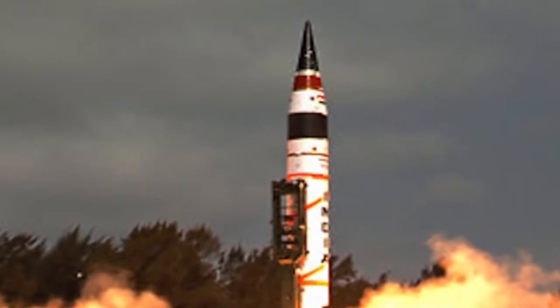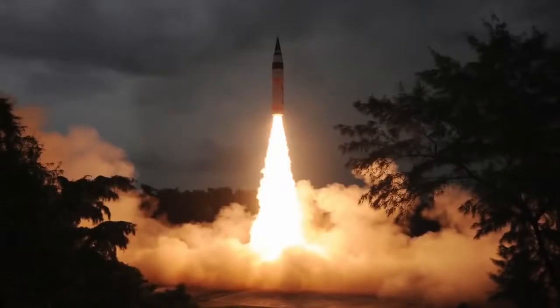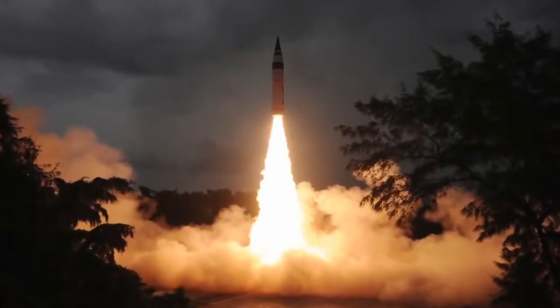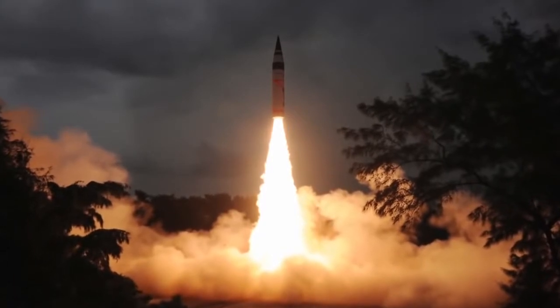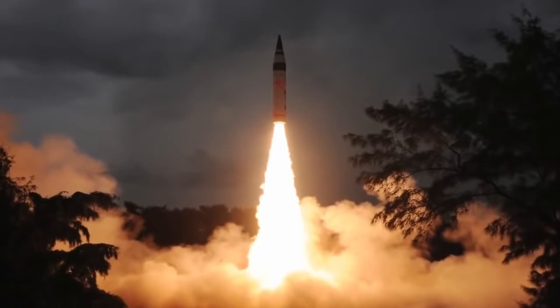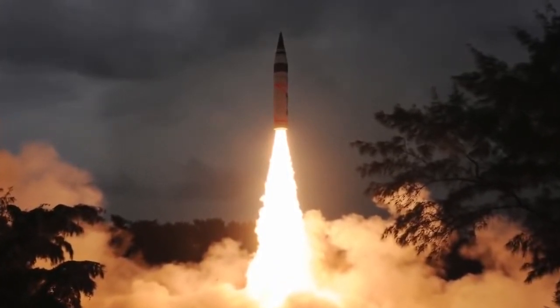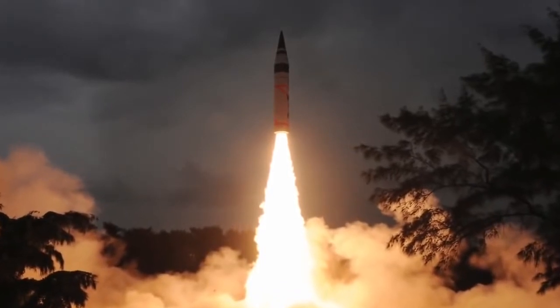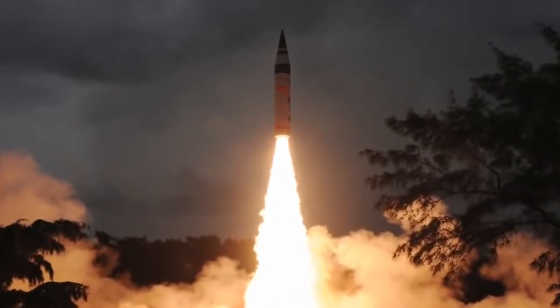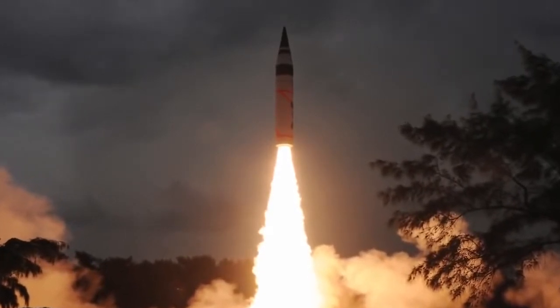It carries a 1.5-ton warhead, has a speed of 24 Mach and accuracy of less than 10 meters. Though exact details are classified, it is widely speculated that Agni-5 features multiple independently targetable re-entry vehicles (MIRVs), with each missile being capable of carrying 2 to 5 separate nuclear warheads. It is India's most powerful deterrence against any Chinese aggression.